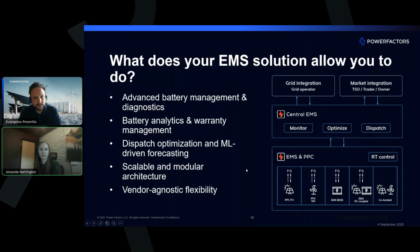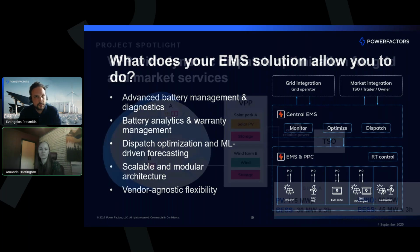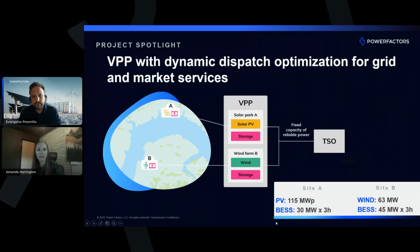Great. And now let's bring it down to a concrete example. I know we want to have some time for questions, so we'll skip ahead a little bit. Here we have two sites, one solar with storage, and one wind with storage. Let's see if we can get that. There we go. All right. Evangelos, can you explain further the goals of this project and also move into how EMS makes a project like this possible?